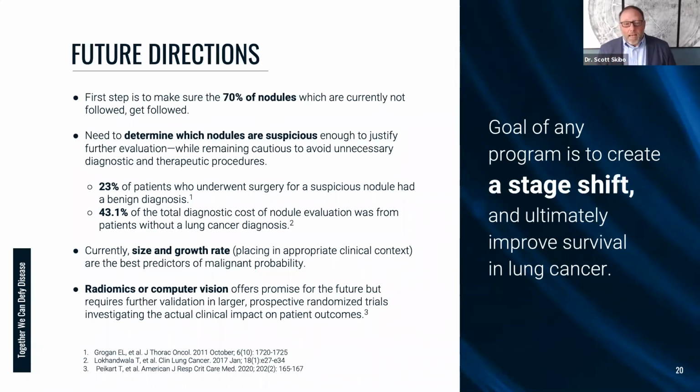Currently, size and growth rate are the best predictors of malignant probability. The field of radiomics and computer vision offers promise for the future, and I think does have a lot of promise, but it's not yet ready for prime time. It's going to require further validation and larger prospective randomized trials, which investigate the actual clinical impact on, most importantly, patient outcomes. We have to show that using radiomics actually has outcome measures that are beneficial to patients in the management of lung cancer. Because ultimately, as you can see on the right, the goal of any program is to create a stage shift and ultimately improve survival in lung cancer.